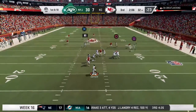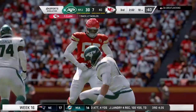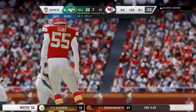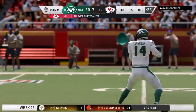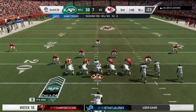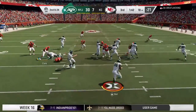Here's Darnold. And a big loss here as he's taken down. Frank Clark in there to get him. Sack number 14 for him on the year. The amount of sacks that they've absorbed in this game is absolutely extraordinary. Let's just face it. This offensive line, flat out, cannot handle this pass rush. It's been demonstrated time and time again.